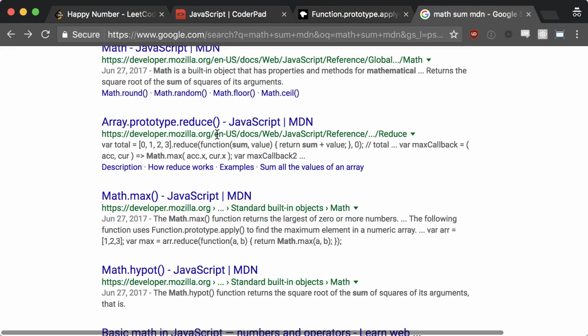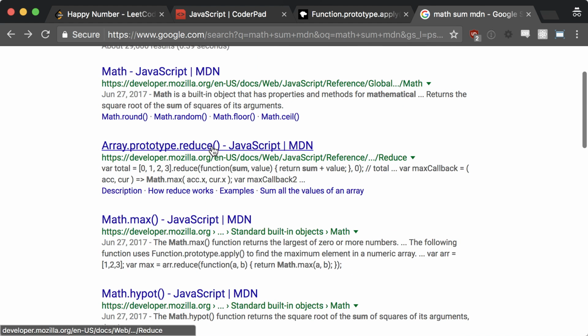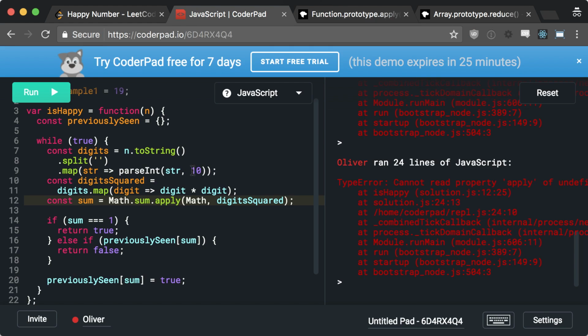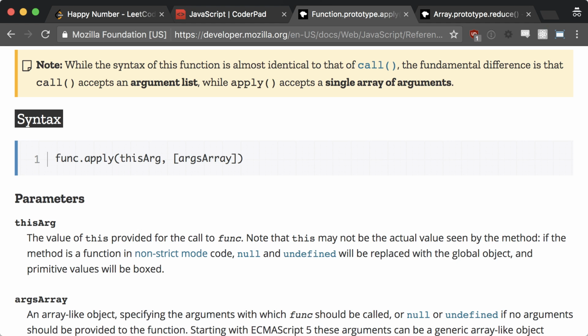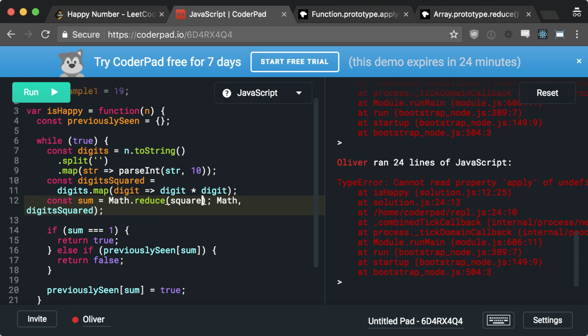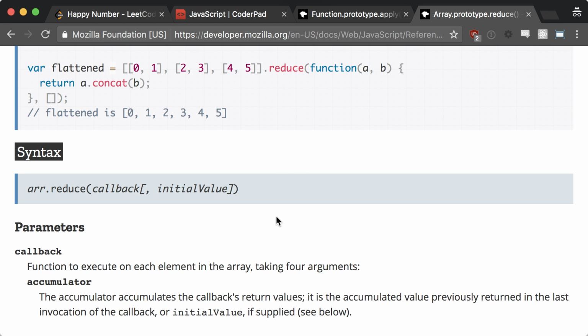I'm confusing Python with this, so maybe I'll do reduce, which I also can't remember either. Reduce is a helpful function sometimes, but I can't remember how to use it properly. Get a callback. You start with a thing. You start with 0 because we want a sum. Actually, you don't need it. Digit square. Do you need two things?